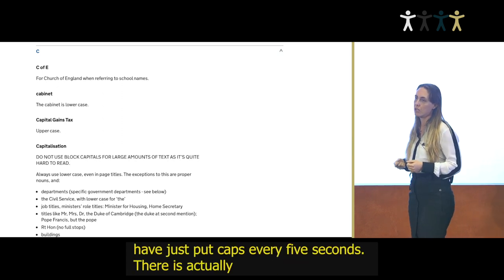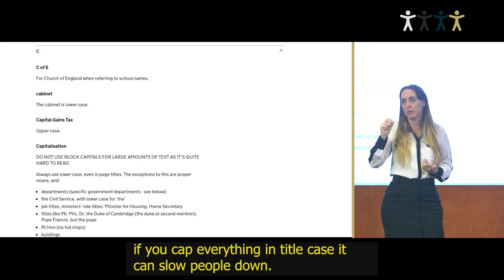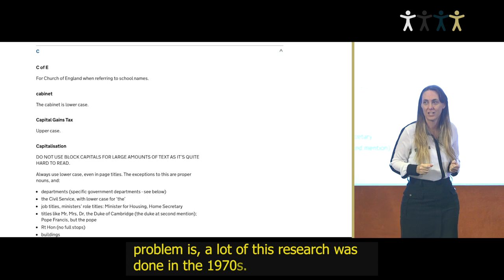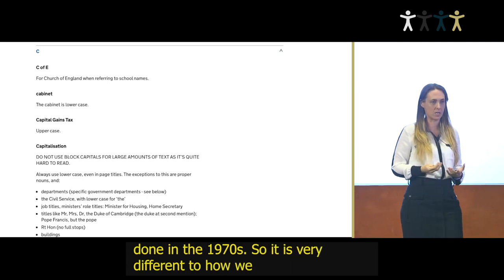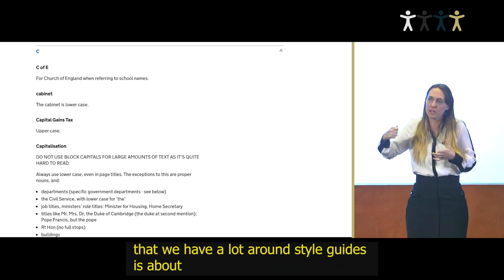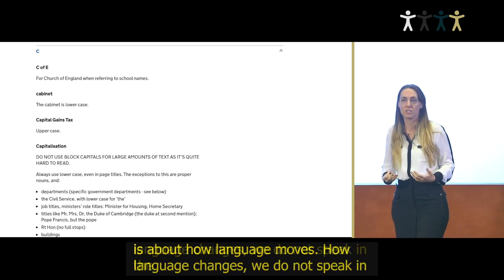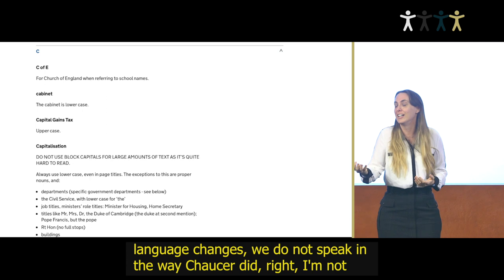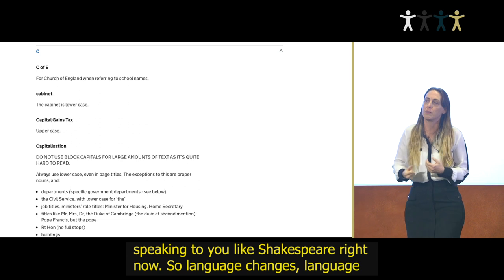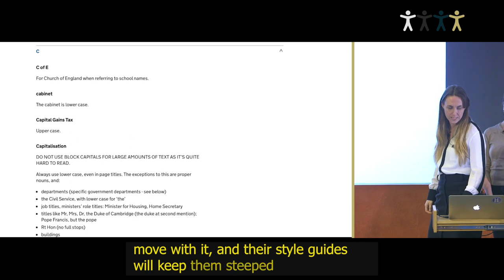There is actually research that shows if you cap everything, title case can slow people down. But the problem is a lot of this research was done in the 1970s, so it's very different to how we understand language now. The other argument that we have a lot around style guides is about how language moves and how language changes. We do not speak in the way Chaucer did, right? I am not speaking to you like Shakespeare right now. So language changes, language moves on, but a lot of people don't move with it, and their style guides will keep them steeped back in the 1950s.